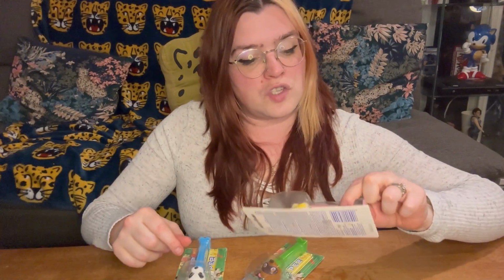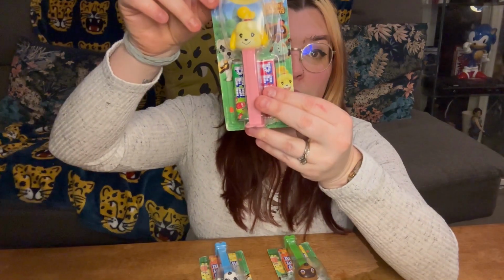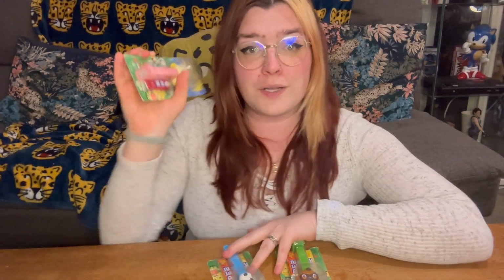So these two have got orange and lemon, and she's got cherry and either apple or cola. I can't really tell. It's a green labelling, but it's like a red little Pez character. So we're going to go for Isabelle first.